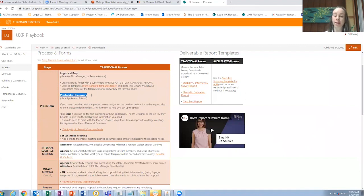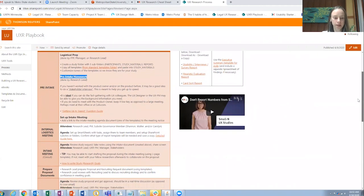You really want to use that intake meeting to get into the nuts and bolts of what study you need. So you do your pre-intake homework and reach out to colleagues, most often in the UX team, or someone else, to ask, hey, who's worked on ABC? How can I find materials about it? How can I get up to speed so I can be more informed for that intake?